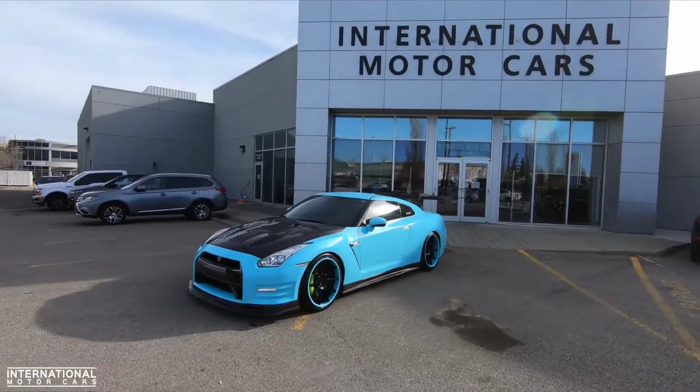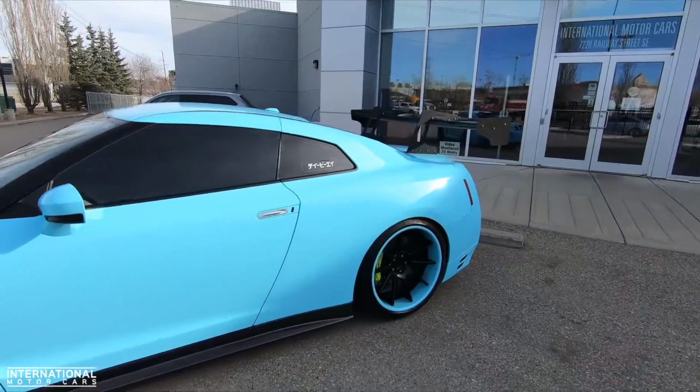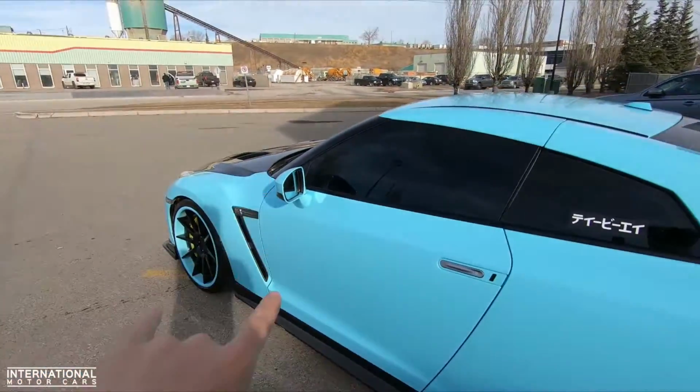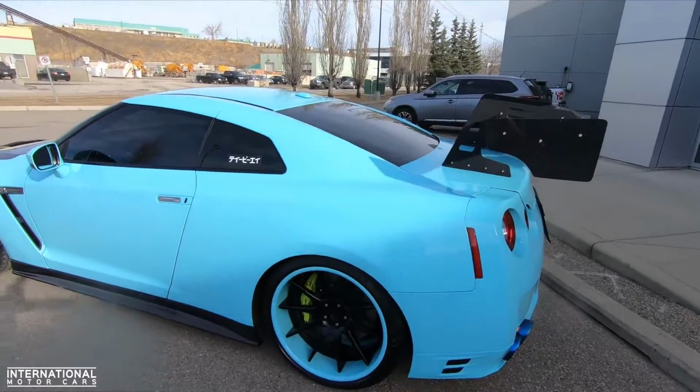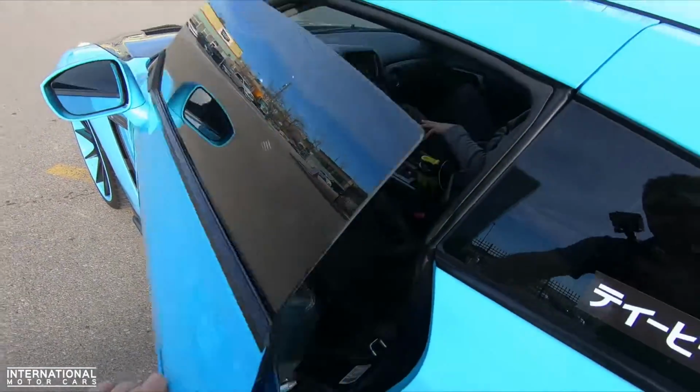So here we have the cleaned and detailed Tiffany Blue GTR, delivering it off to Edmonton to a very good client of ours. And you guys will see shortly, we're actually taking something back in trade that we've sold them previously. So come with me, and let's head off to Edmonton.